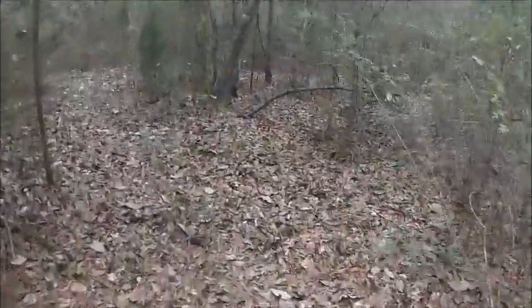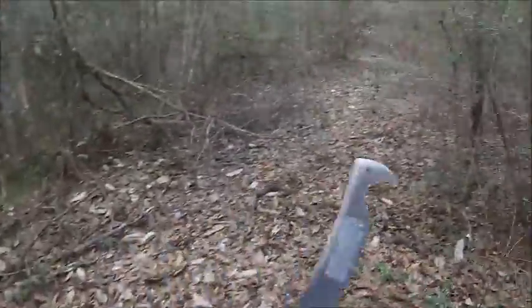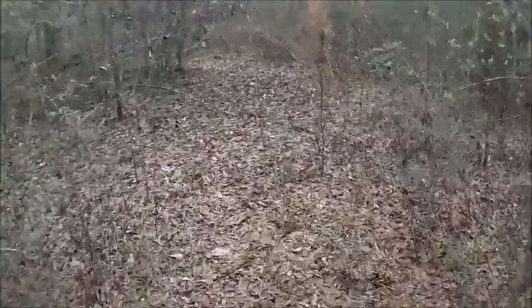I seen that house many times. It's right over here. This is the road we need to get back on. So I was wrong. I need to get back on this trail. That goes to that house.